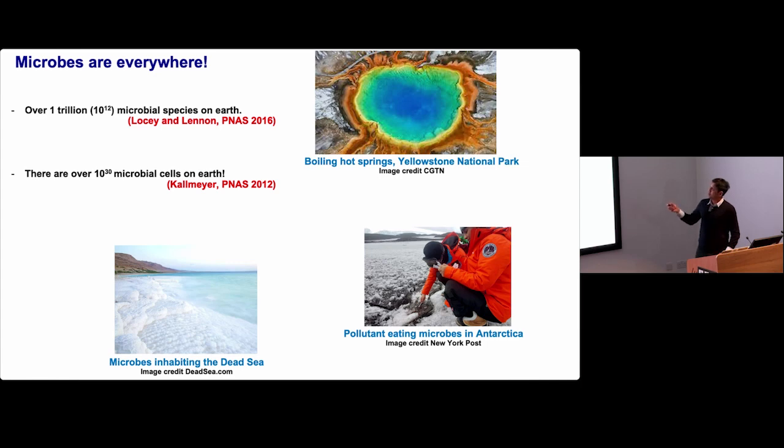Here are boiling hot springs found in the Yellowstone National Park in the USA. It has this characteristic color, and this color is provided by pigments present in the microorganisms, and these pigments protect these microorganisms from sunlight, allowing them to proliferate in these harsh environments. Here, on the other end of the temperature spectrum, these microbes have also been found in very cold conditions, like in Antarctica. And this is a team of researchers from Chile who are isolating these microorganisms because they can eat pollutants and therefore are beneficial for humanity.